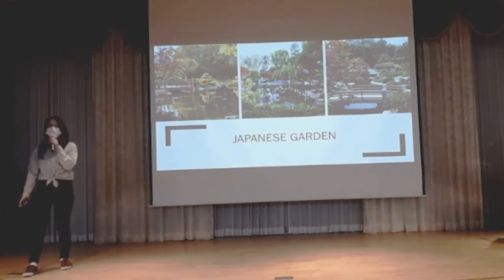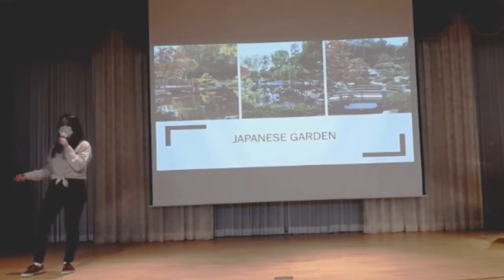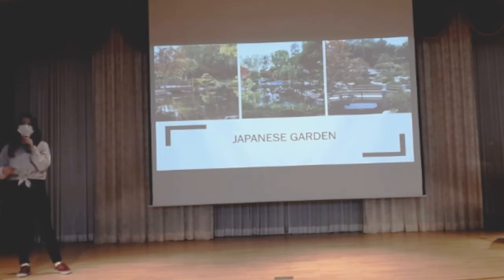Next, we have the Japanese garden. The Japanese garden is conveniently located next to the dorms. So if you're feeling stressed or want to relax, or if you need somewhere outdoors to study, the Japanese garden is a great place for you to go.